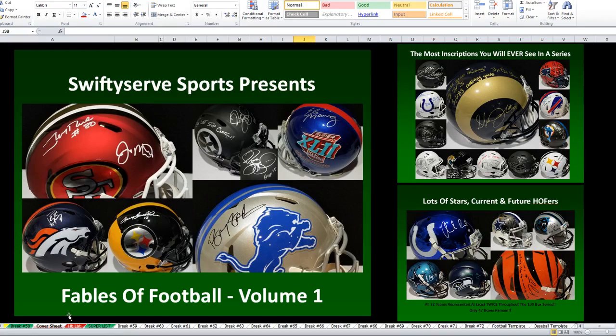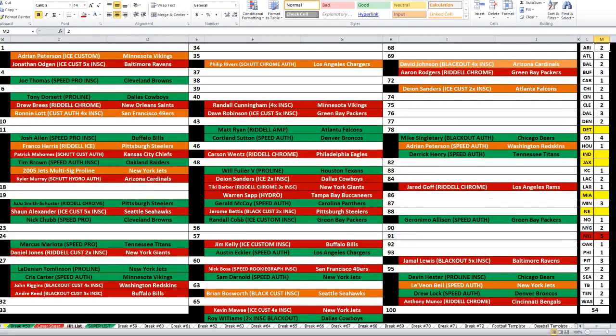So, and still a couple of hitless teams, not nearly as many as here. But you got Detroit, Indy, Jacksonville, Miami, and New England. Those are all still living live in the helmet series. So, and again, at least two of each. This was two of each all the way down to the end.